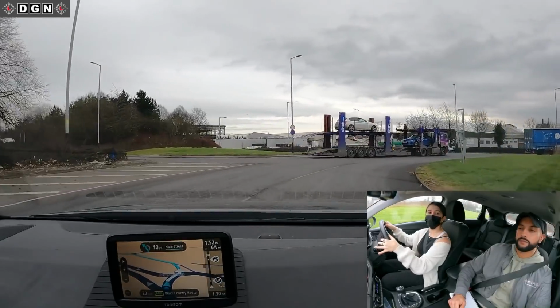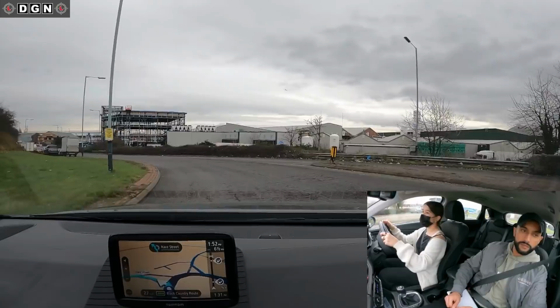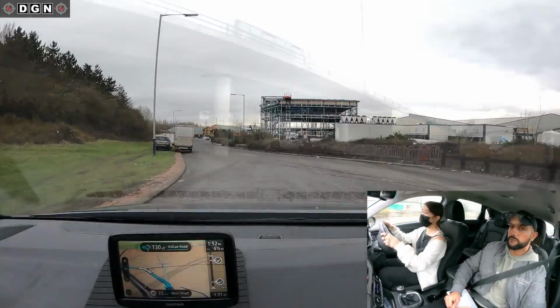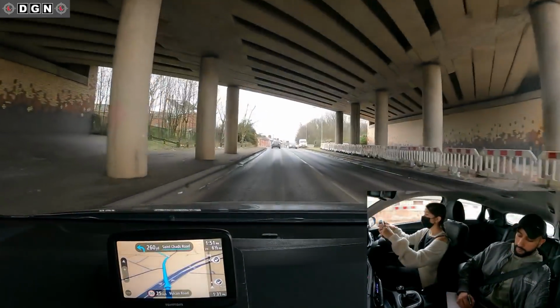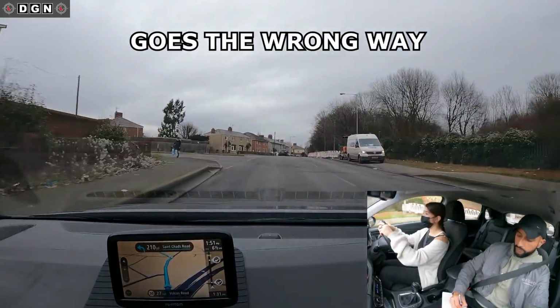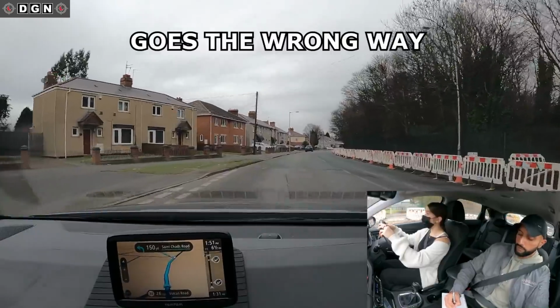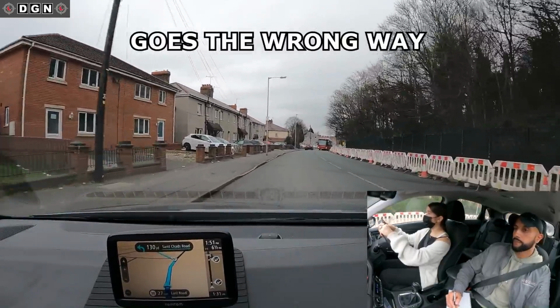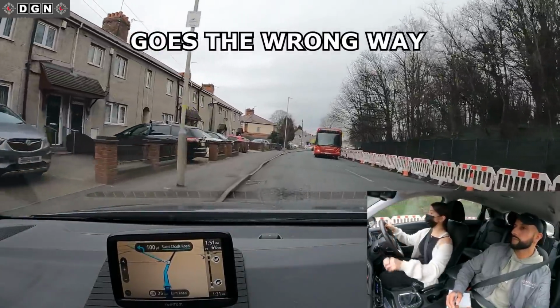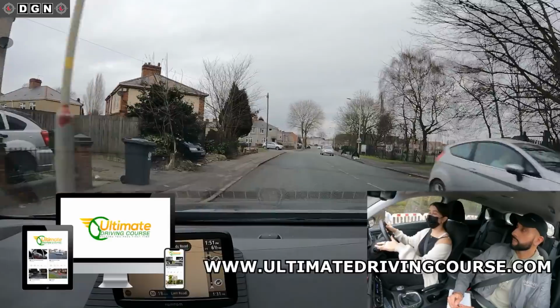Take the exit, then go left on the roundabout. After 300 yards, turn left. This left turn she does well, but after the left turn she goes the wrong way. Going the wrong way is not a driving fault as long as there is no danger caused. Turn left.